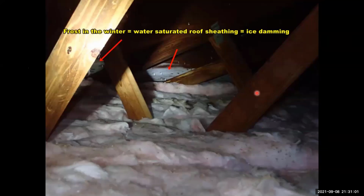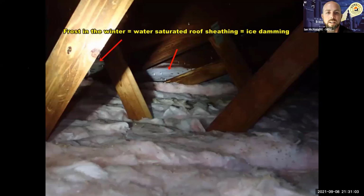You wrapping it up, Ian? Yep, let's stop there. We'll end there because the next thing has to do with roof shingles. So that's a good point to stop.